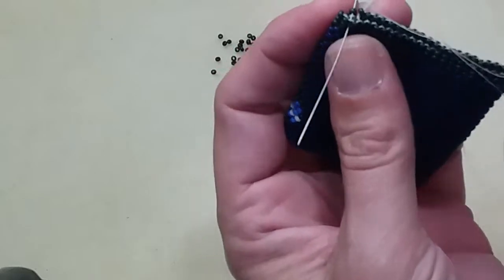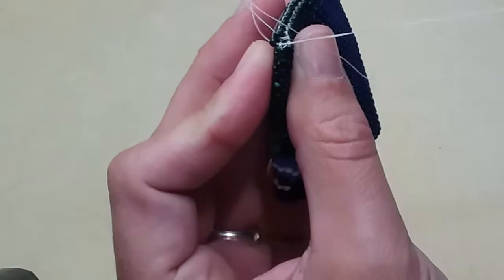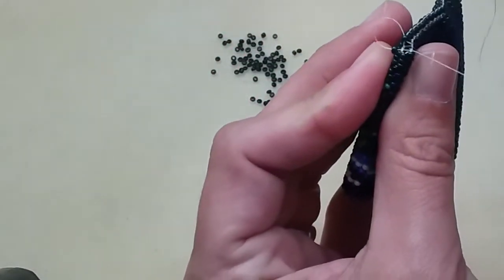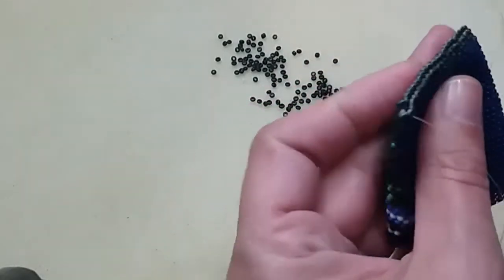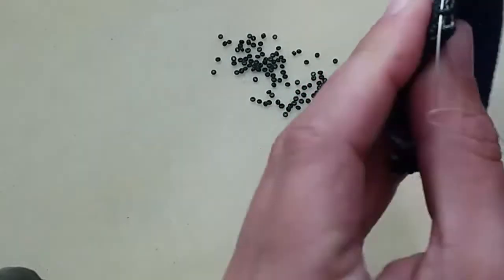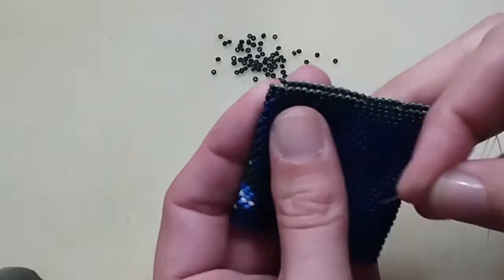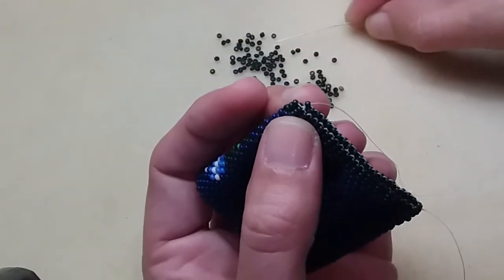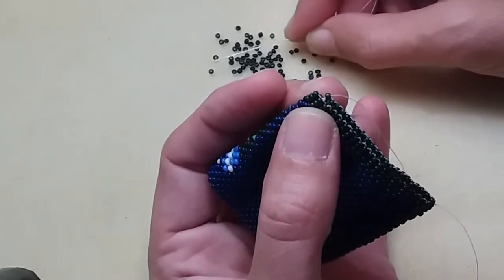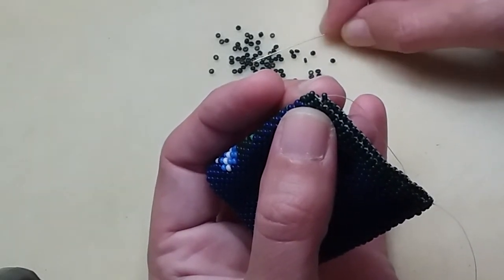All right, I am on my last two here, so we'll do those real quick. I already have a bead on there. We'll pull that through. I keep getting tangled in my tail. I should probably just cut that silly thing off, but I want to weave it in though, so we'll wait. And one more after this. Get one more bead. I'm trying to find some that have a little thickness to them. These are real thin little things. I'll probably use these up in my fringe maybe.